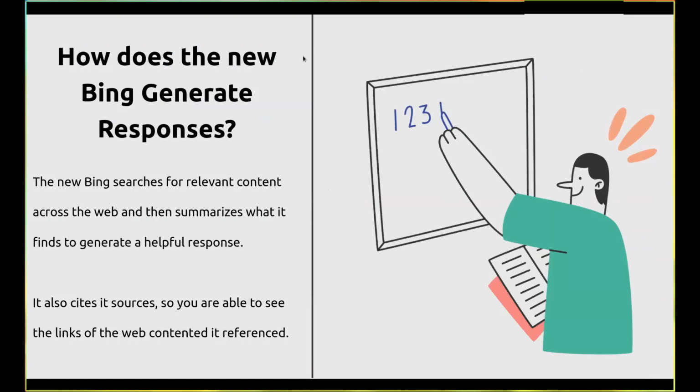So how does it work? The new Bing searches for relevant content and then tries to summarize what it finds. So if it finds a website on a certain topic that's related to the question you asked, it will take that information and summarize it to give you an easy response, but it will also cite its sources. So you can see the links and verify that it's correct.